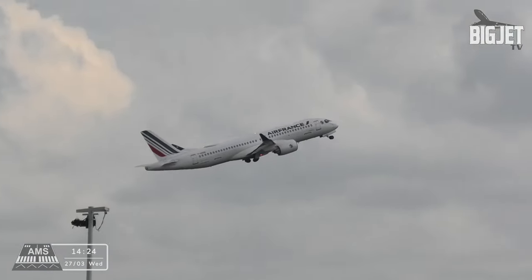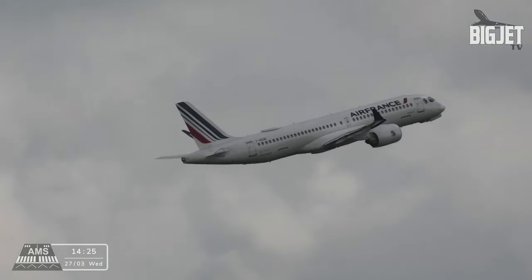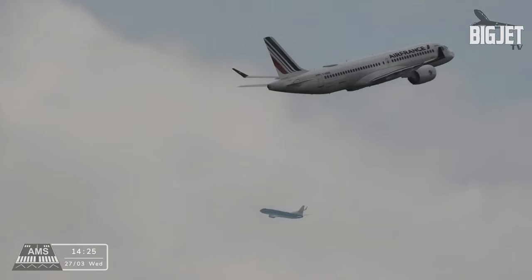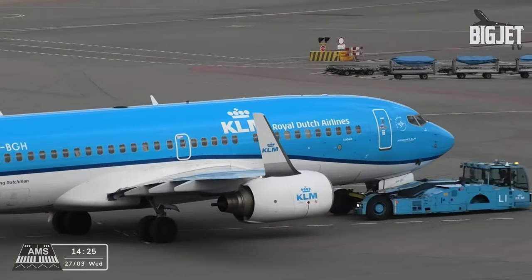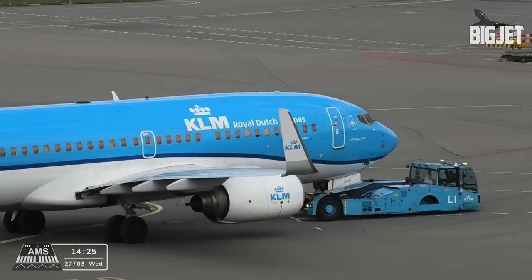Somebody's saying, is that an old tower there? Non-operational, doesn't look very operational. Like the clock stopped. Oh, funky shot. Schiphol funky shot, first out of the box. CFM56 powered 737-700, 800, something like that.